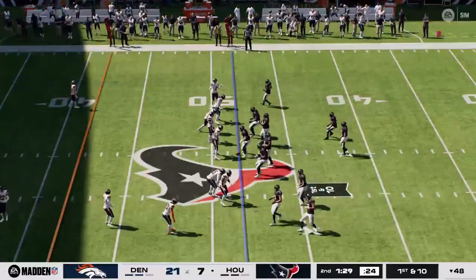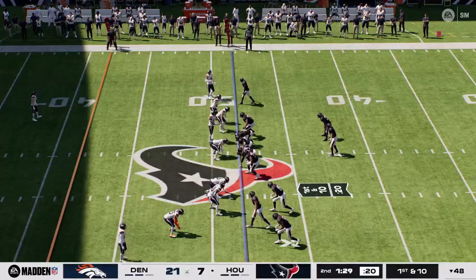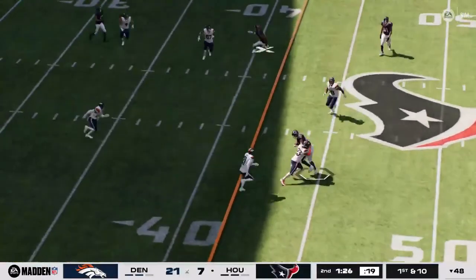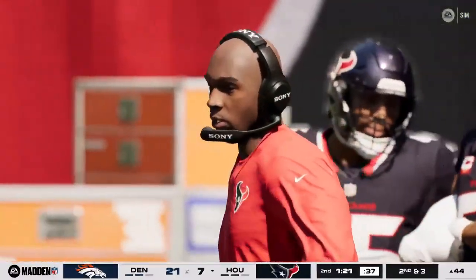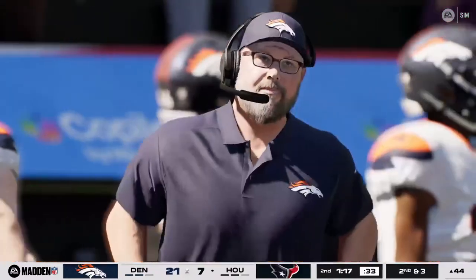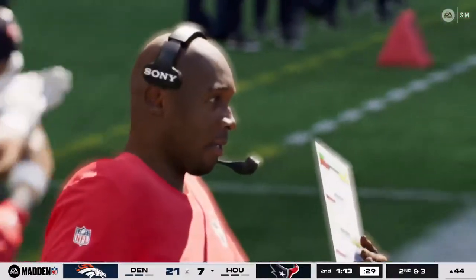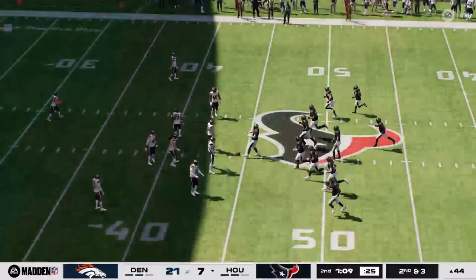Two first downs have them up near midfield now on 1st and 10. Stroud working out of the gun. He finds his man, complete. It's Schultz. And this will be stopped at the 44. That one good for 7 yards. Nice rhythm throw there on 1st down. He located his tight end, made a nice easy pitch and catch. Hoping he can break a tackle or two. Wasn't able to do that there, but still good yardage.